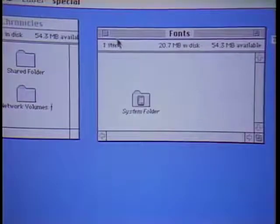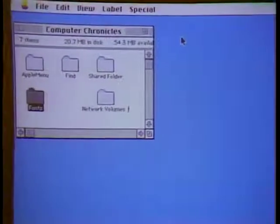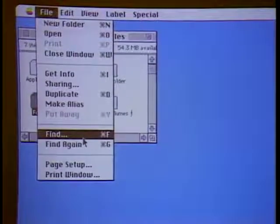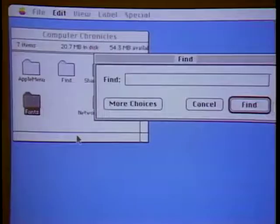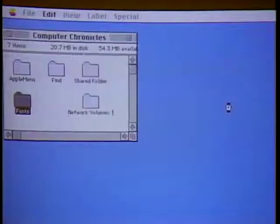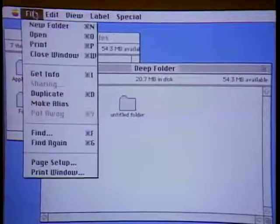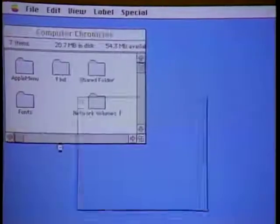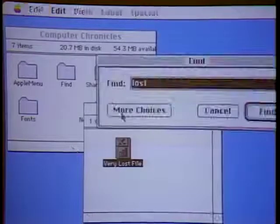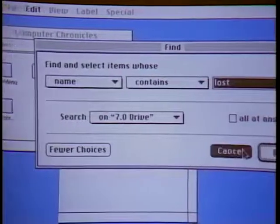Another way that the system's been made easier to use is through an integrated Find command. It used to be a separate utility, and that's now been built in. So if I want to find a file, I come to the Find command under the File menu. It brings up a really simple dialog box where I can type the name of the file I want to find, say "lost" for this example. Click Find. And not only does it tell me where it is, but you see it also fetches it there on the screen. If it's not the right one, I can say Find Again, and it'll walk down the list. Now, if I want to find things in more sophisticated ways, there's a More Choices button, which brings up an expanded version.